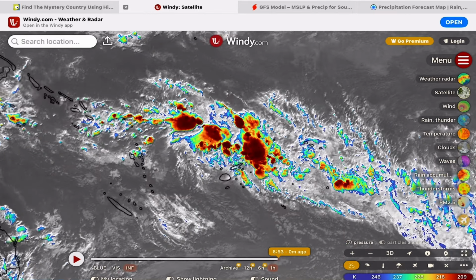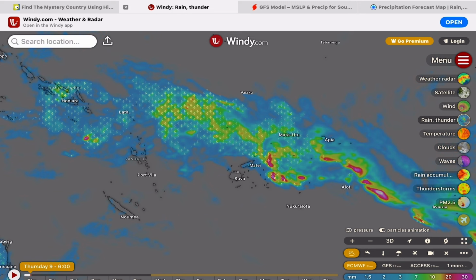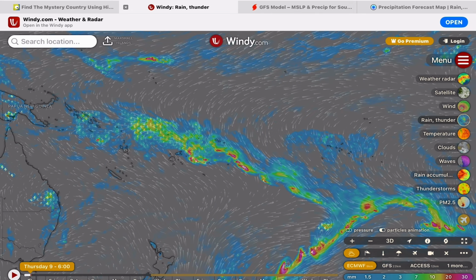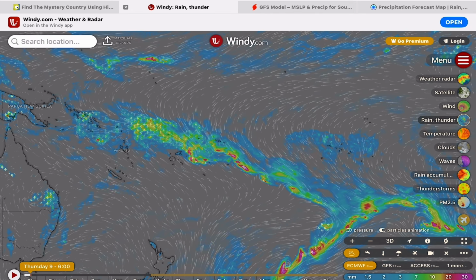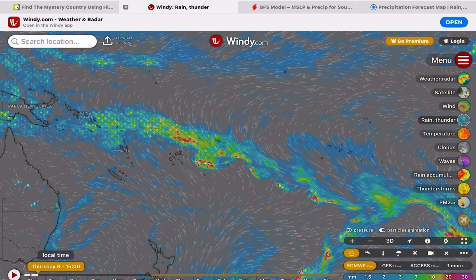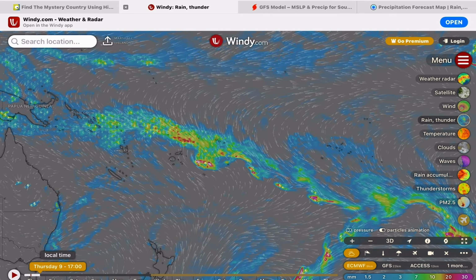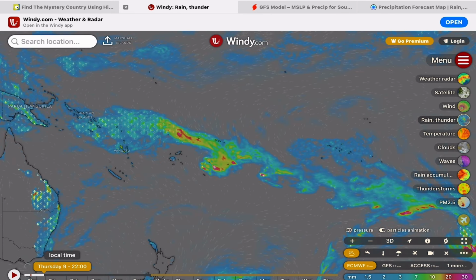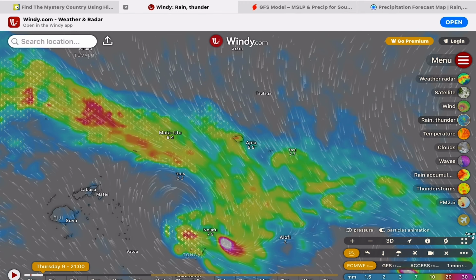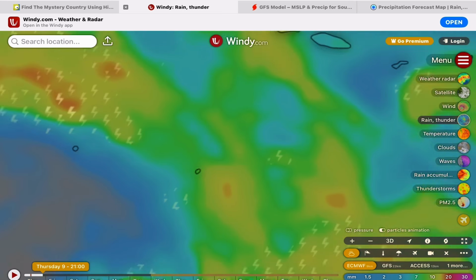And let's see first here the Pacific. So we do have these heavy showers and storms there. And today is still Thursday, the 9th. So this is the European model. It's showing those heavy showers and storms there. It shows very heavy between Fiji and Samoa, especially some islands like Matautu and Asau.